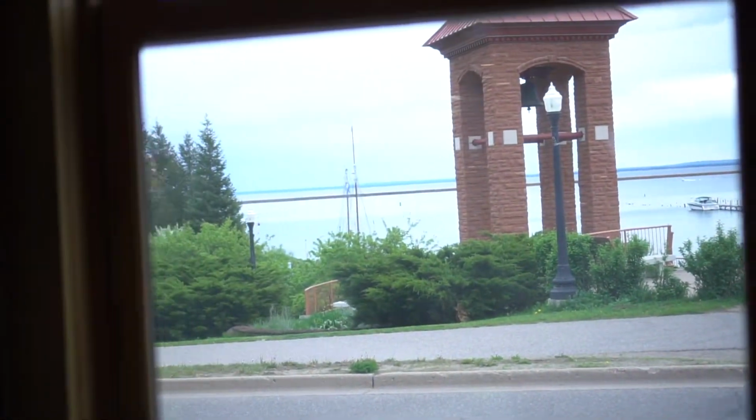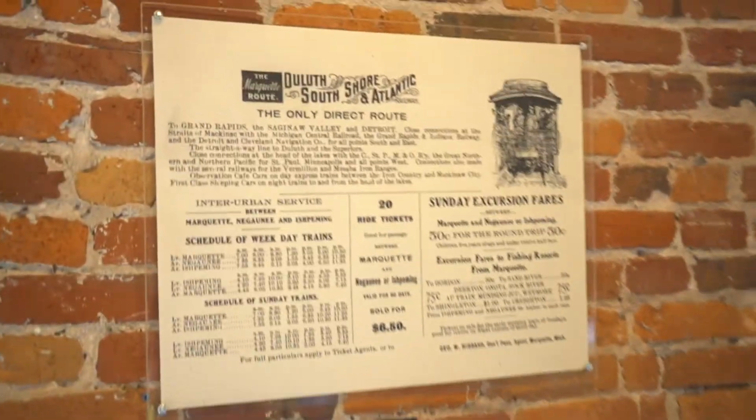And then the train schedules. Train schedules from the early 1900s. An ad from D.H. Merritt. Merritt was the founder of the Iron Bay Foundry. Founder of the foundry.